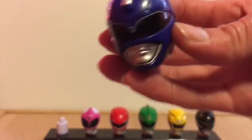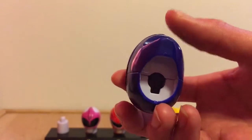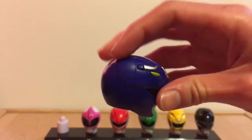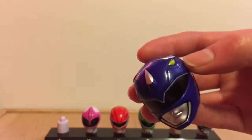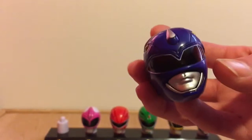But talking about Billy here, since we have him in hand, really nice. These are all molded in white plastic, and they come in 2 halves. So if they're a little bit loose on the neck, just kind of squeeze them together. But really nice, silver horns on the Triceratops. You got a nice metallic black, or it's a gloss black, excuse me, for the visor. Silver down here.